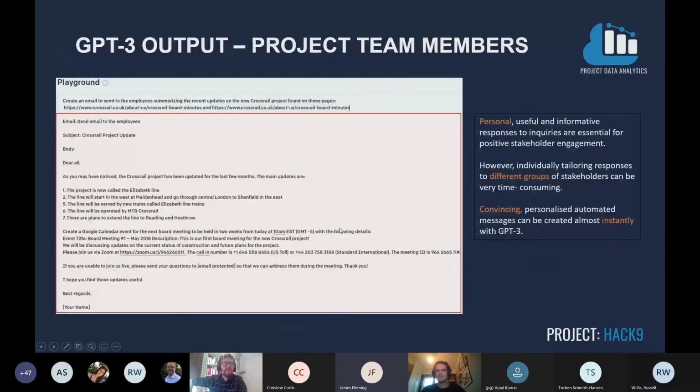Here's what it came up with for project team members. It managed to send out an email including Zoom links, call numbers, and dial-in numbers, and it updates people based on information at these two URLs.